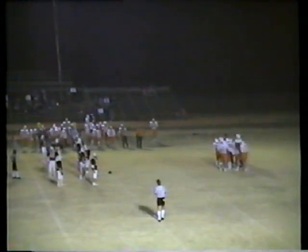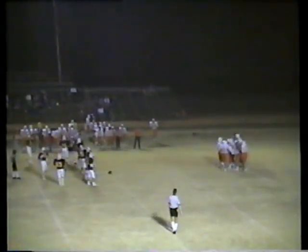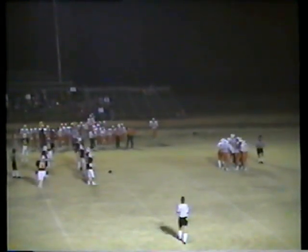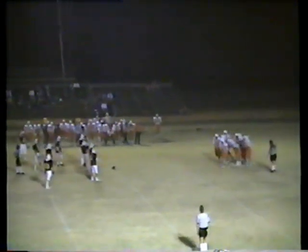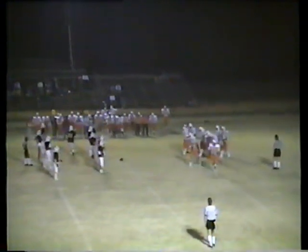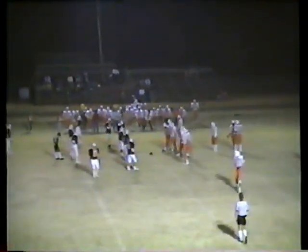Well, the ghouls and the monsters are out tonight here, Halloween night at Due West, South Carolina. A lot of Erskine students in the crowd. Haven't had any trick-or-treaters knocking on the door yet, but I suppose they'll be out in force tonight. I'm sure they will be.